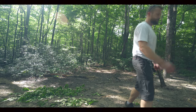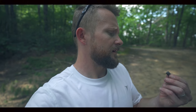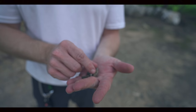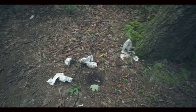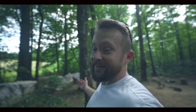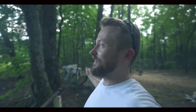As I've been walking around looking for firewood, I've stumbled upon all sorts of bullet shells. 9mm, saw some 22 over here, and also the trail that goes off into the woods there, there's toilet paper everywhere. And the strange thing is, there's tons and tons of underwear. I don't know why, I have no idea. Maybe people are getting drunk out here and crapping their pants, but there's underwear everywhere.